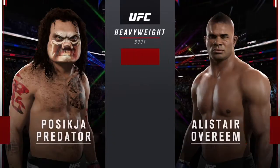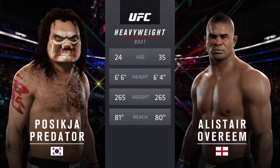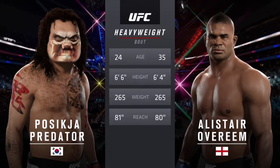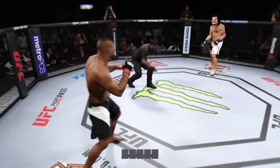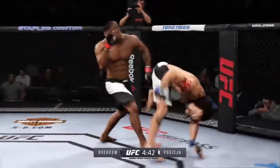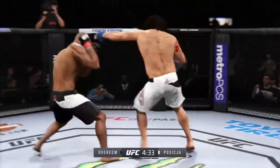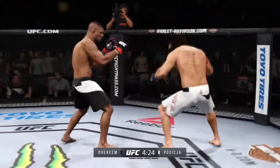Our tale of the tape for this heavyweight collision. The Destroyer is 24. Overeem is 35. The Destroyer is 2 inches taller. The rest is virtually identical. Bruce Buffer, Alistair Overeem, The Destroyer. Here we go! Fight scheduled for five-minute rounds. White trunks for the Destroyer. Black trunks for Overeem. One thing to look out for from Alistair Overeem are his devastating knees. In my opinion, he throws some of the best knees in the entire heavyweight division.